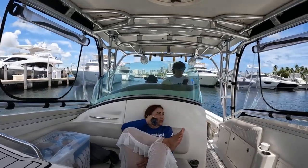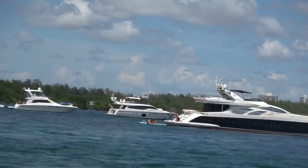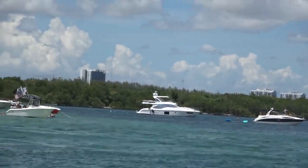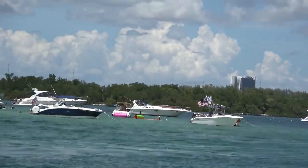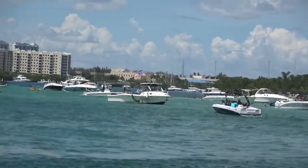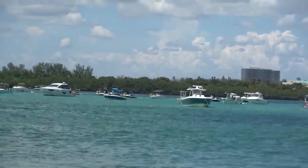And yep, we have Captain Fresquito on the helm. And look at this, Haulover North already has plenty of boats hanging out at the sandbar. And it's only about 12 o'clock. But we're not gonna stop here. We're gonna head over to Haulover South. But before that, I have to get some fuel because the big hydro woke up empty and hungry.